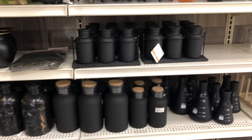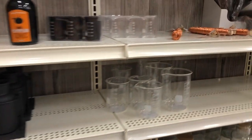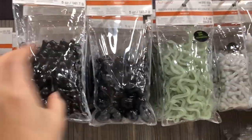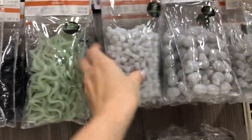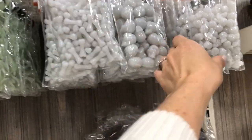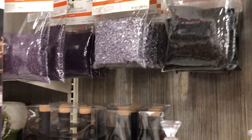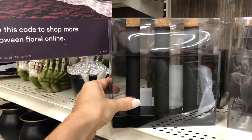And then over here, they even had regular beakers, a ton of different beakers. And then here they have little items you can craft with, little bones, skull heads. These are perfect if you do a lot of DIYs. And then here they have those little beads and sand pieces that you can put in these vials. They just had so many interesting things here.